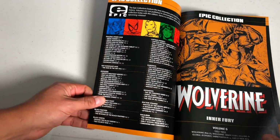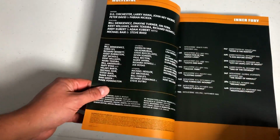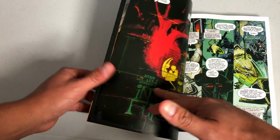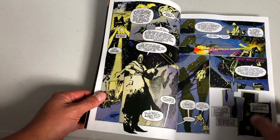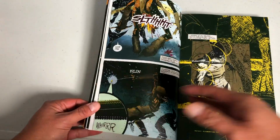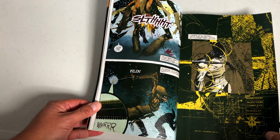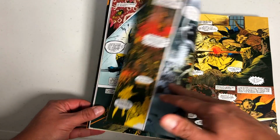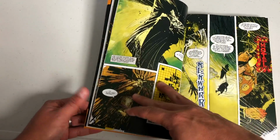So this one gets pretty interesting because it leads you right to issue 75, where I can't talk about it because of spoilers, but something big happens. It kicks off with Inner Fury, which is a D.G. Chichester, the guy that wrote Daredevil, Fall from Grace, and Bill Sienkiewicz story here. It was a graphic novel.